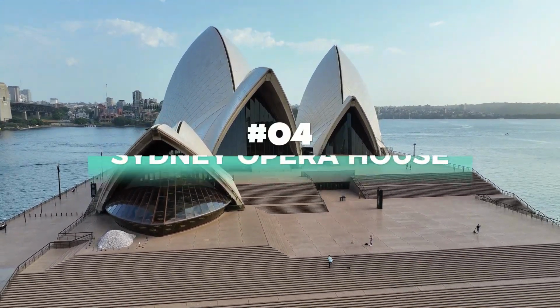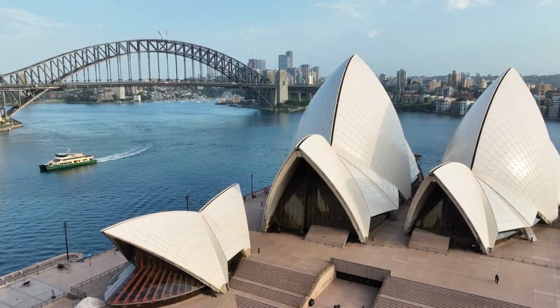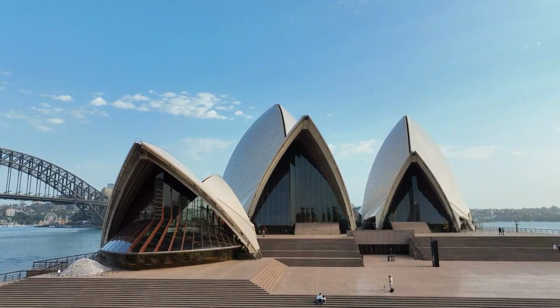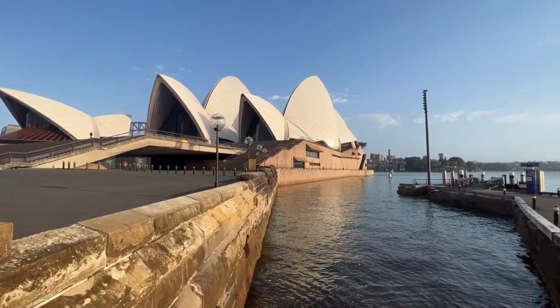Number 4, the Sydney Opera House. Now, the reason why this one isn't coming in at like number 1 is because when you do the tours, they won't let you take any videos. So I was fortunate enough to be able to take one photo inside of the Opera House because there was nobody in it and no stages were set up with any kind of props.